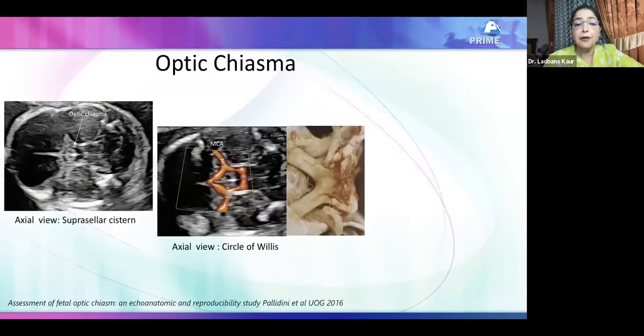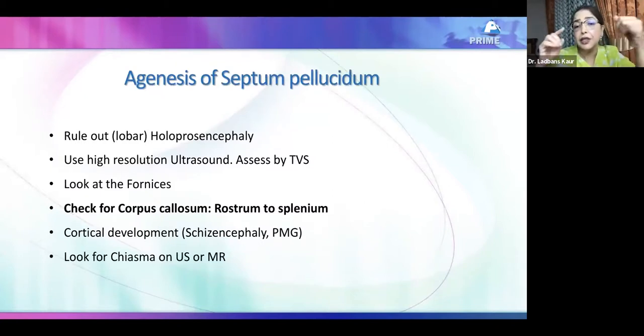I need to see whether it is holoprosencephaly, I need to look at the fornices for that. I need to look at the shape of the frontal horns. I need to look at the falx, right? I need to look at the corpus callosum. So this is going to help me differentiate holoprosencephaly, the lobar type, from this particular entity. Let me tell you, it is very, very challenging at times, right? I need to check the entire length of the corpus callosum. I need to look at the cortex. Look for schizencephaly, polymicrogyrias. Look at the chiasma by ultrasound if you're a good operator, and of course by MR.